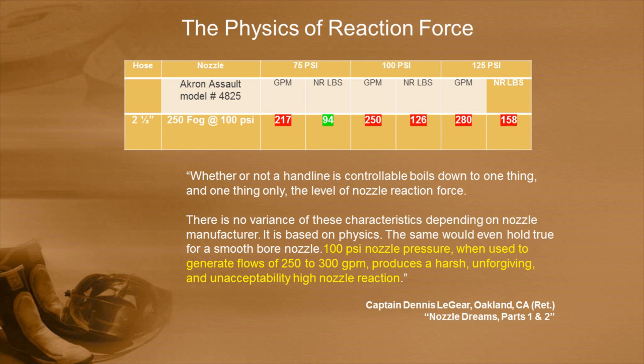This talk is about reaction force. And again, I'm not picking on any deal. This happens to be an Akron assault model. This chart, and this is from Captain Dennis Laguerre, right, who was just here. This is from his Nozzle Dreams Part 1 and 2. I highly recommend reading that along with Hose Dreams.